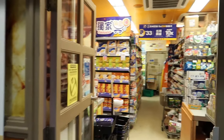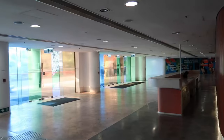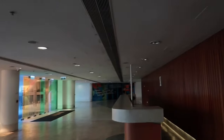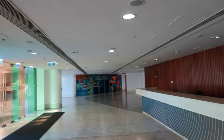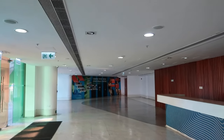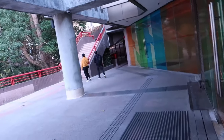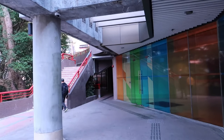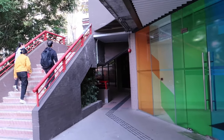This is what it looks like, the Chon Yuet Ming building, and then there's the Chon Yuet Ming Culture Center, where our hall used to perform the annual culture night, which we don't usually participate in. And then there's the CYM canteen. I'm not sure if it's open, but I'll try to go there.